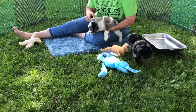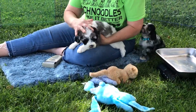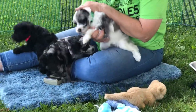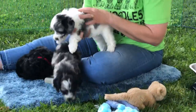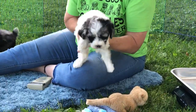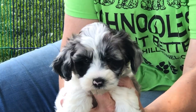This is the neon green, and you're back. 1762. This one has the neon bright green collar on. This is a female. Beautiful coat on this puppy, she's got just a gorgeous coat. Hold her up here and get you a face shot.